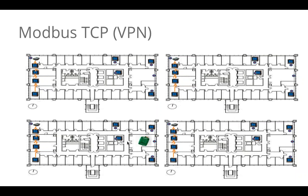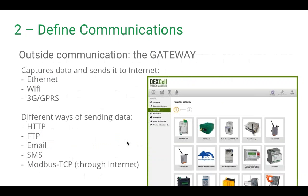So this was Hans' problem. He has no hardware and he has to install this hardware. What about Susan's, for example? Susan had the hardware, okay? And her problem was how to send this data to the software, for example. So this is where the gateway takes place.